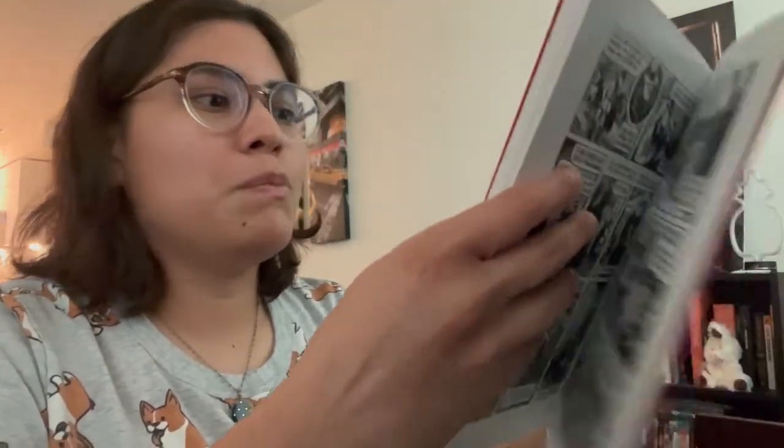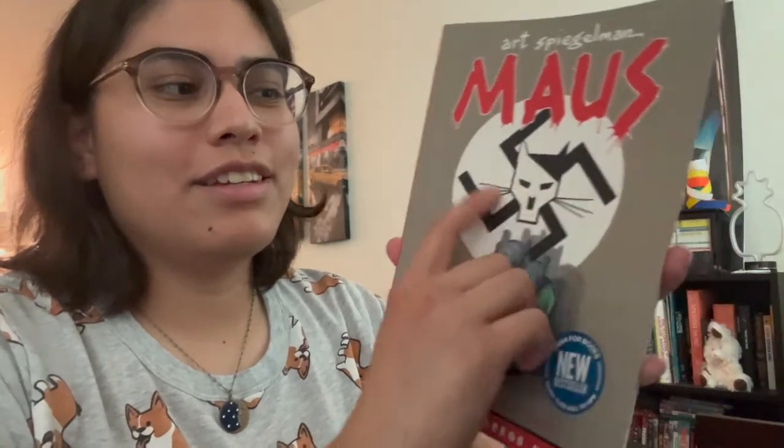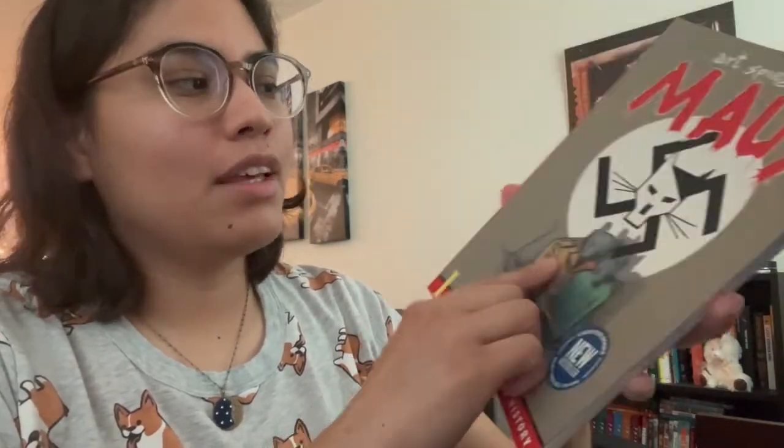It seems like not all the characters are mice. I guess only the Jewish are the mice, and then there's various other animals here. Like I see a pig person. I haven't read the book, so I don't know who the pig is supposed to represent, but I'm pretty sure that the cat is, you know, Hitler and his army. And so I'm really looking forward to reading this.